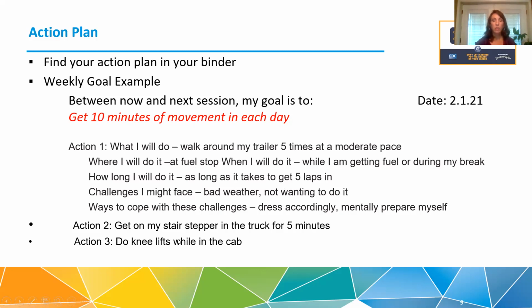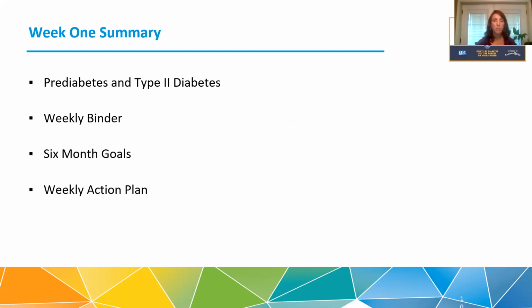And here are 2 different ways. That's one action. Another will be to get on your stair stepper in the truck, or to do knee lifts while in the cab. You can do this, guys. It's not unattainable. You can do it. So turn in that action plan to me, and we'll get going on next week.